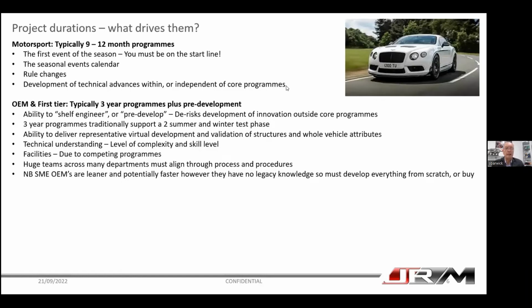OEMs generally typically is a 3-year program. OEMs are consistently trying to shorten this, but they never quite achieve it. So one of the ways of potentially de-risking or shortening a 3-year program is to do shelf engineering or pre-development, as the Germans call it, ahead of the main program. And this is where you're developing risky technology or technology where you're not sure of the value of it and what it's going to cost and how it's going to perform. So you run this outside of the main program.